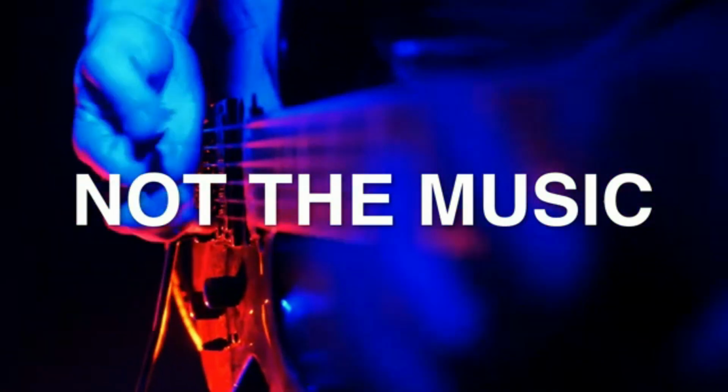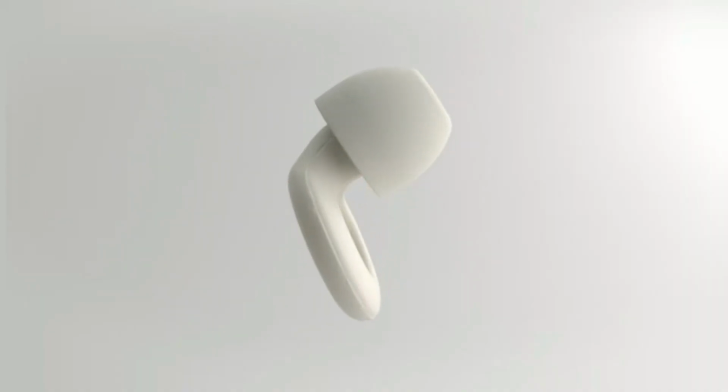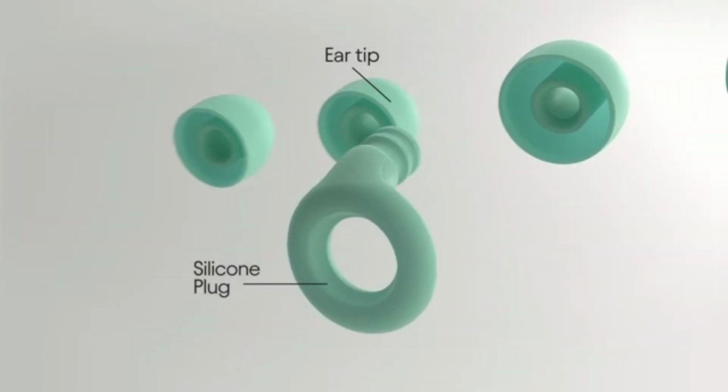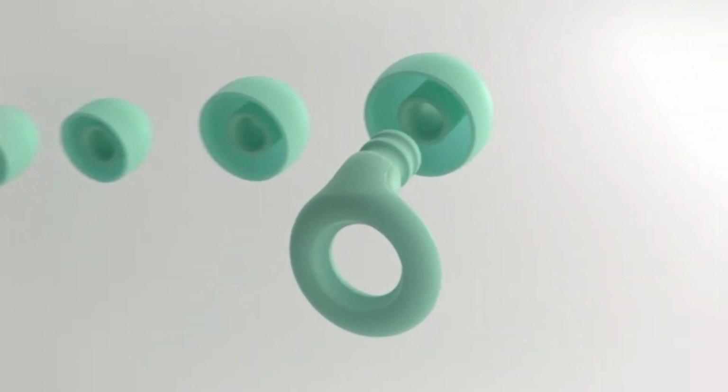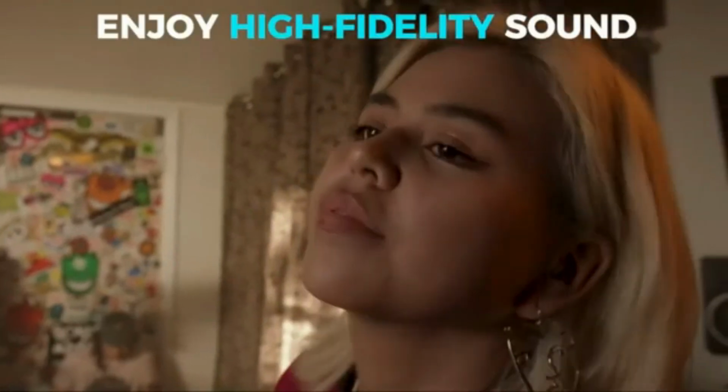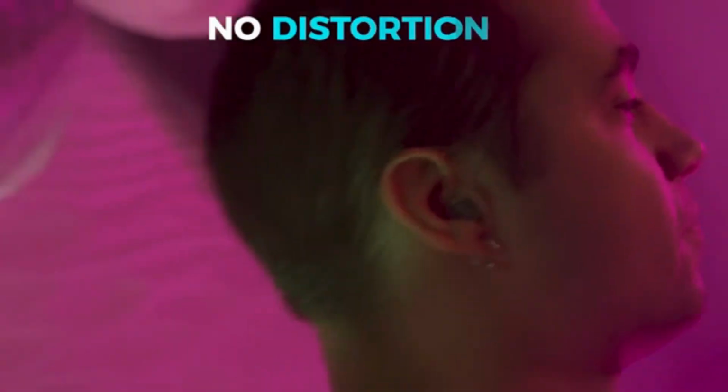Their discreet, low-profile design ensures a comfortable fit for long wear. Made from durable, hypoallergenic materials, they're reusable and easy to clean. Ideal for various noisy environments, they help prevent hearing damage while allowing you to enjoy the full audio experience. Etymotic earplugs are the perfect blend of protection and sound fidelity.